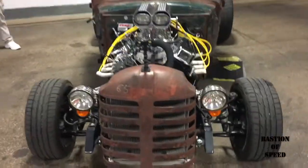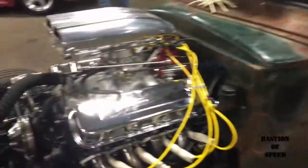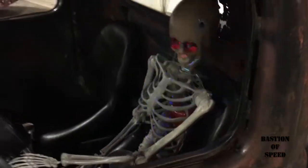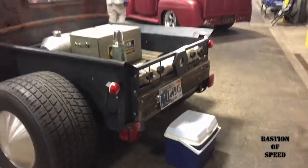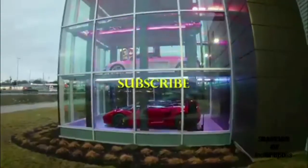Now this rat rod is super cool. Very cool. Check this out. That thing is super cool. Go hard, accelerate.